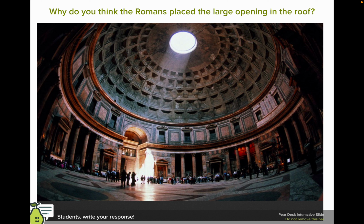Some of the things you could be thinking about would be natural light to light up the structure, which is obvious in this picture. Also could be maybe a place for the prayers to funnel up toward the gods, or maybe even for the gods to watch down upon the people.